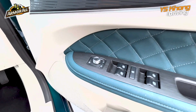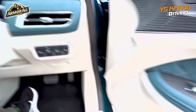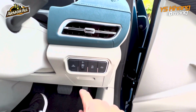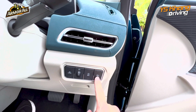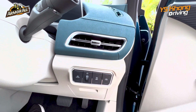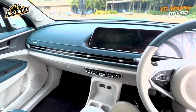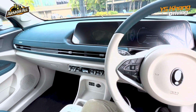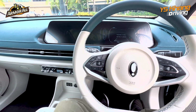Power window controls, powered side mirrors. This is where you change your modes, your headlamp leveling, and the traction control button. This is to turn off the car, and this is to turn it on. Overall, the interior feels very premium, and it looks even better than some recently launched EVs.